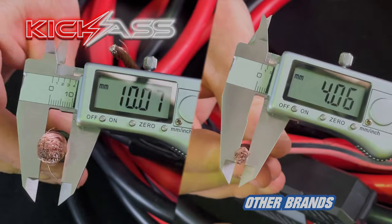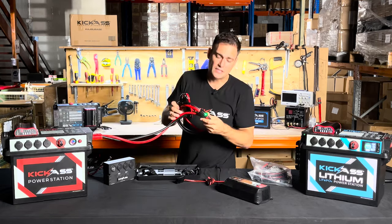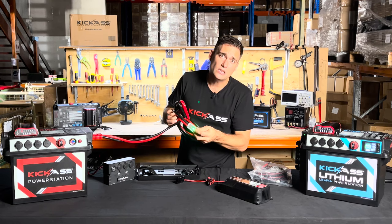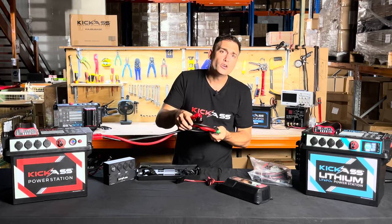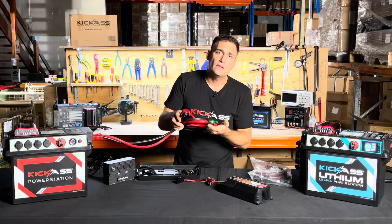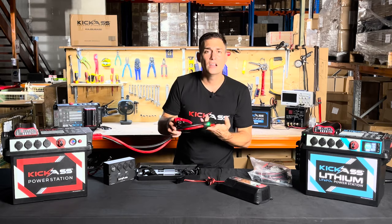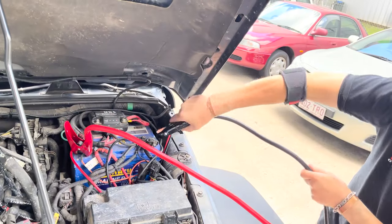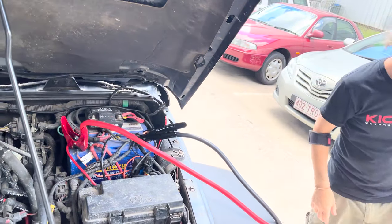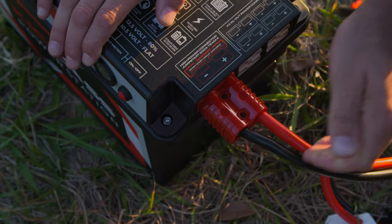Now to use them, you simply plug them into either your lithium or AGM power station. You'll see the green light comes on. That means it's spike and surge protected, not gonna damage your computer. Just a little note, when you connect this, I suggest you leave it for 10 minutes, let the two batteries equalize with each other, and then start. They're a great thing to have in your kit, but most importantly, you can be the hero of the day and jumpstart someone else.